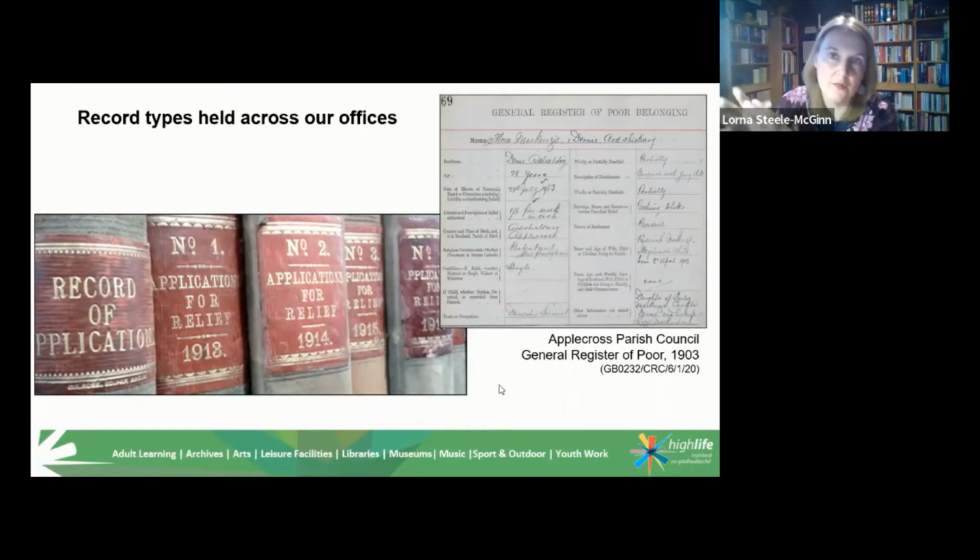If you were accepted onto that, and there might be minutes relating to that discussion as to whether you could be admitted or not, and if you were accepted on, then you'd be added onto the General Register of the Poor for that parish. And this is an example of the General Register of the Poor for the parish of Applecross. This is an entry for Flora Mackenzie of Dorney in Ardshieldog. And it says that she's 28 years old. And it says that her only method of earning any money is gathering whelks on the shore.